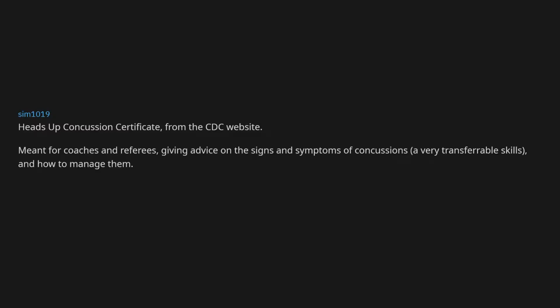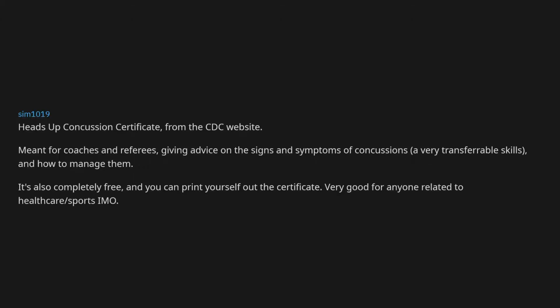Heads up, concussion certificate from the CDC website. Meant for coaches and referees, giving advice on the signs and symptoms of concussions, very transferable skills, and how to manage them. It's also completely free, and you can print the certificate yourself. Very good for anyone related to healthcare, sports, IMO.